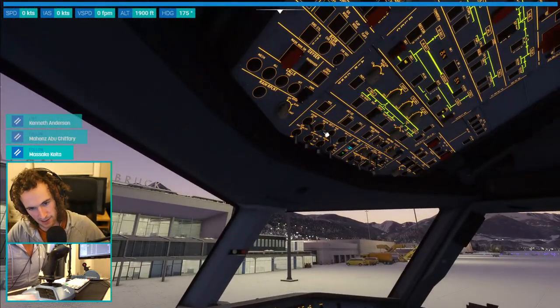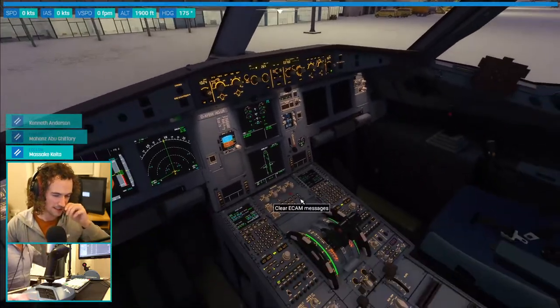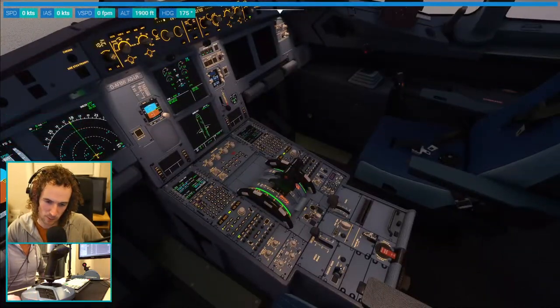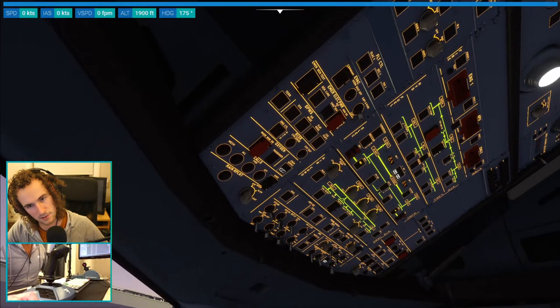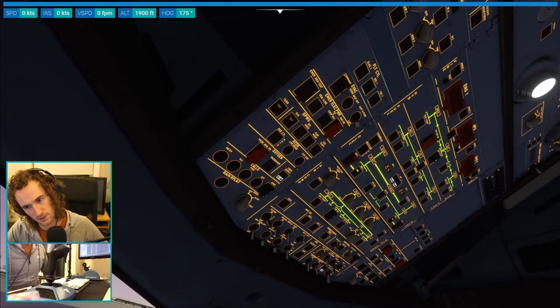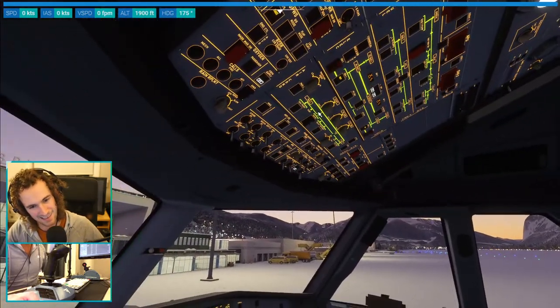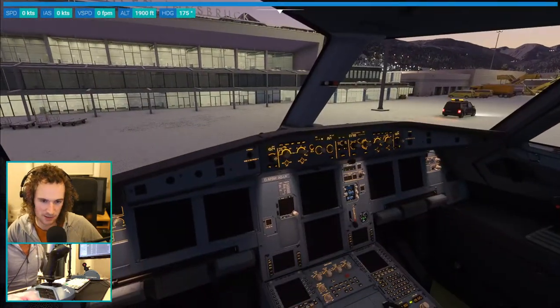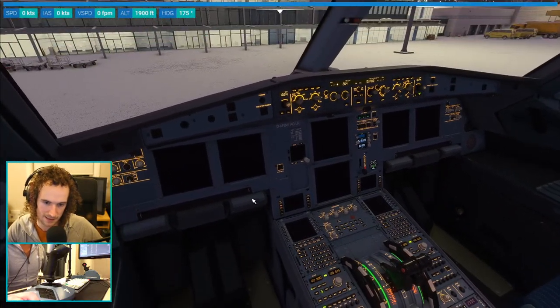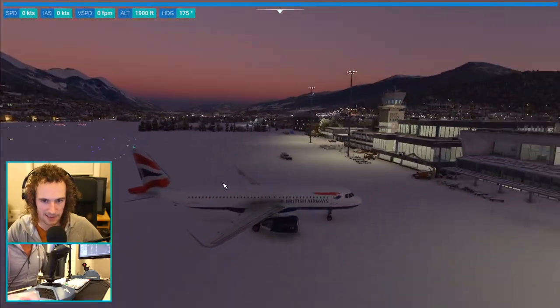So we could actually turn the beacon light off as well now. The engines are off. Okay, cool. So let's just power it down and then we'll jump on over to Hong Kong. All right, so all these can come off. Crew supply oxygen can go off. This can go off. And that is about it in an Airbus. We could turn all the lights down as well, but that is going to take forever, so we're not going to do that.